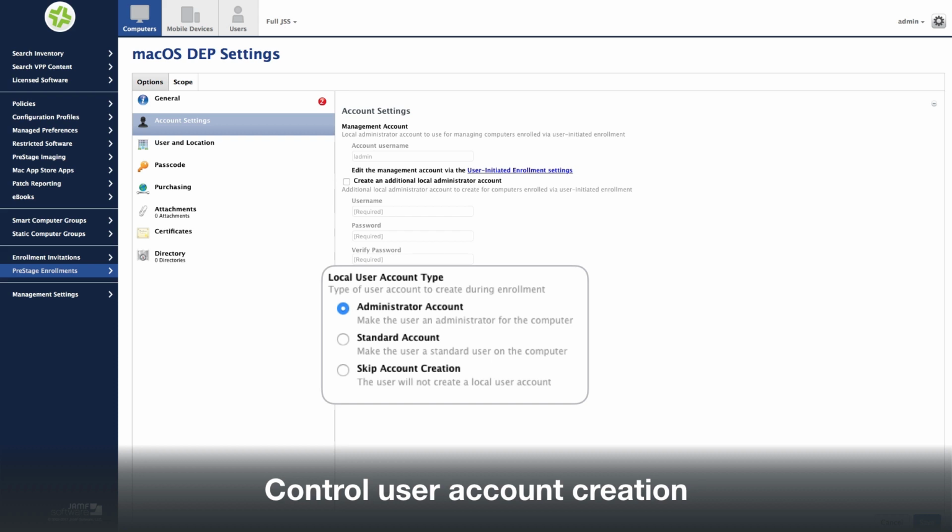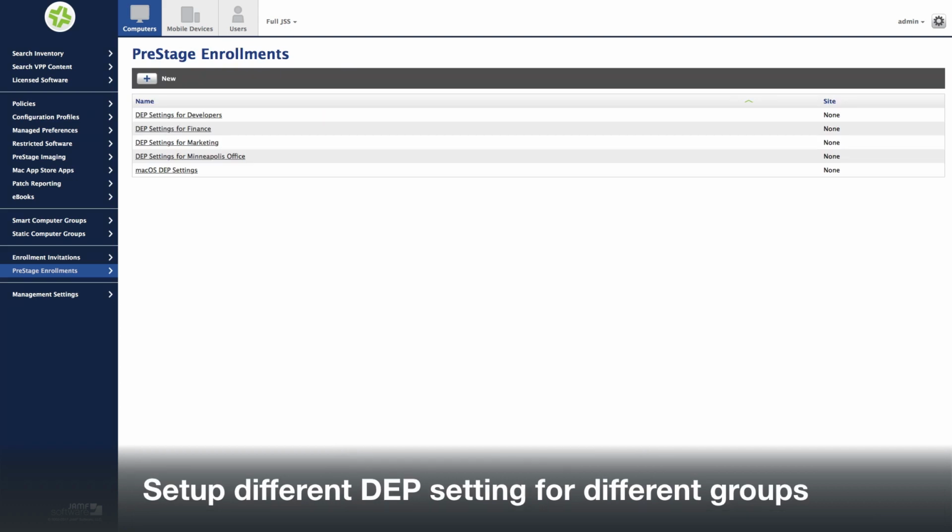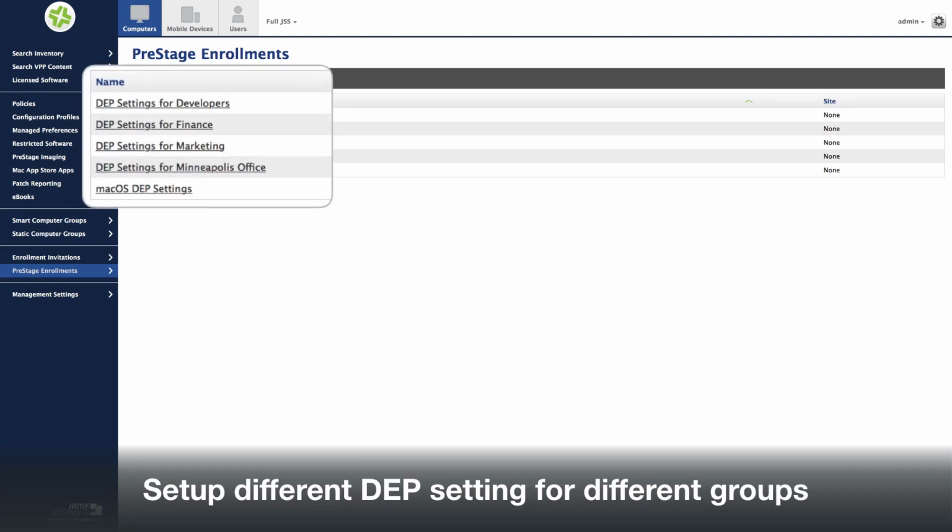And then, of course, maybe I don't want all of my users to have the exact same DEP experience, so I can set up multiple DEP settings for different groups. My developers get a certain set of settings, finance gets a different set, marketing gets a different set, or I could group them by offices. However I want to group them, I've got that control.